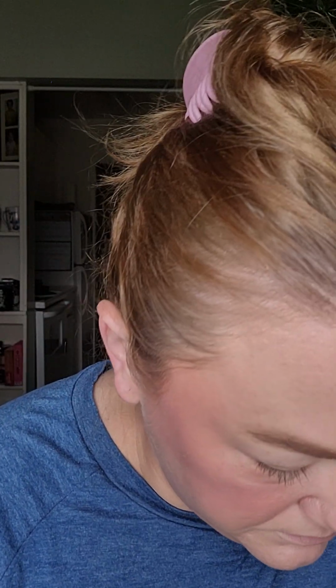I kind of want to use a smaller blush brush. That one's still wet. I guess I won't use any of those, not right now. I guess I'll use this one. Yes, I know, I have a lot of blush on.